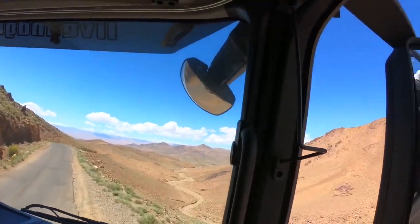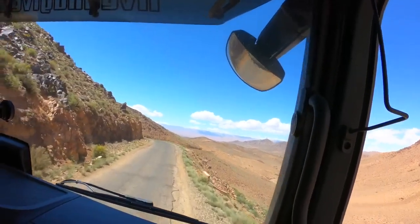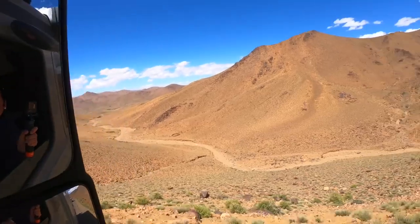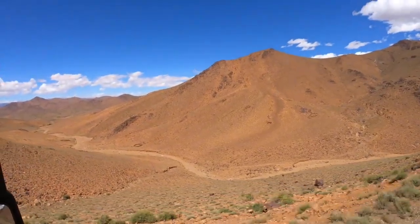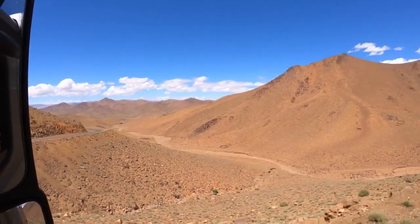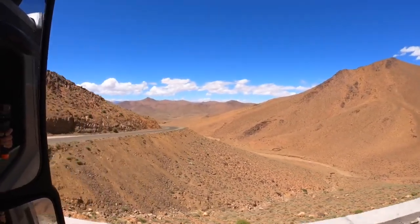The gorge, actually a series of separate gorges, was carved out by the passage of the Dades River and is navigable via a road known locally as the Road of a Thousand Kasbahs.